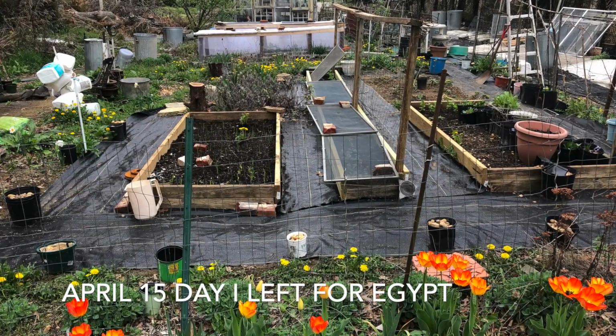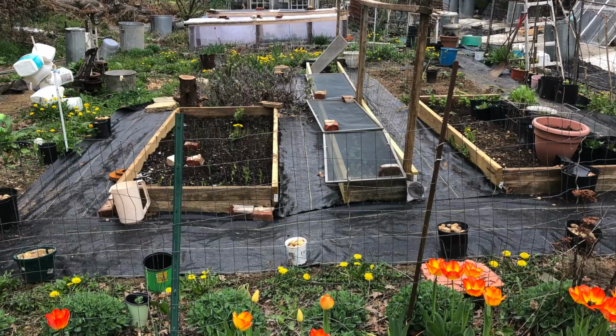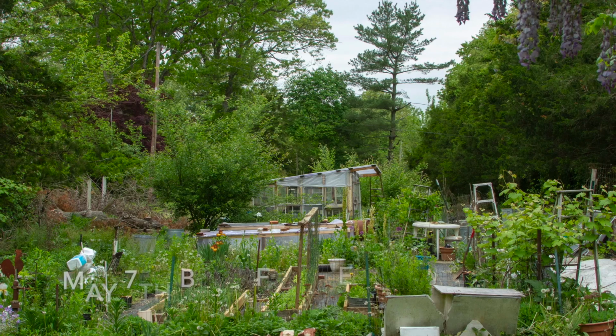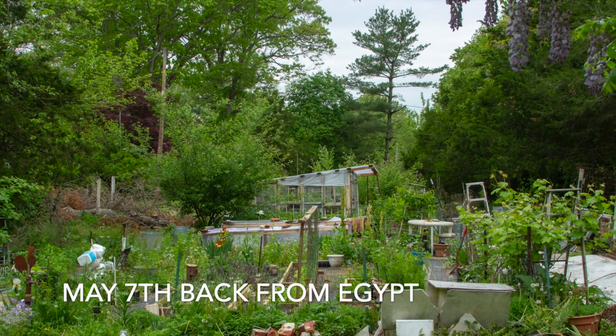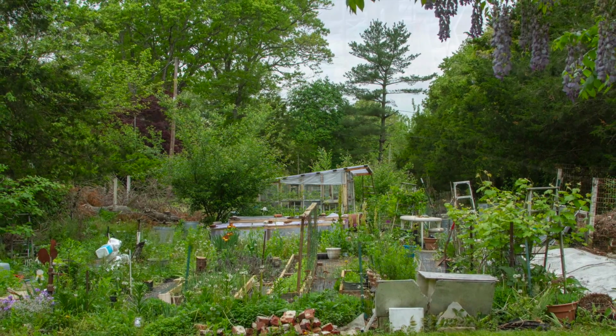On April 15th, I took a final look at my garden, hoping that I left it in the best shape that I possibly could. And 3 weeks later, I returned May 7th, and wow, what a visual difference in just 3 weeks.